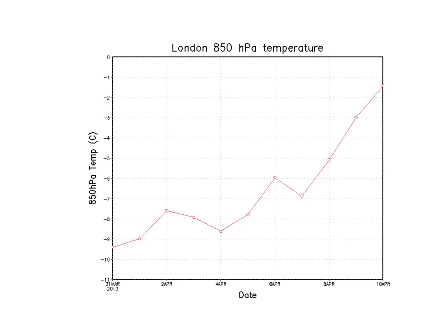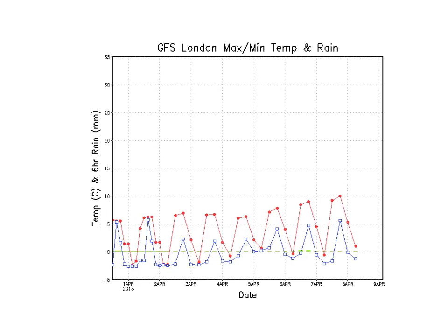So, this is the chart for London. There's today, 31st of March. Here we go through to the 10th of April. You can see that overall trend here is upwards. We're going from -9 at 850 today, and that really is cold for the time of year, up to around -1, which is just cold for the time of year by the time we get through to the 10th of April. And you can't just take one model, so you look across a few.